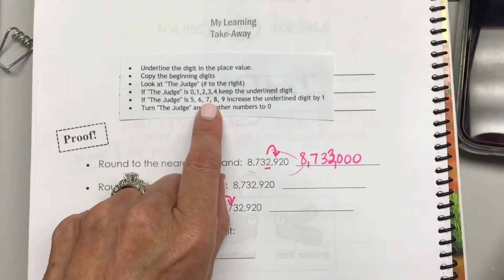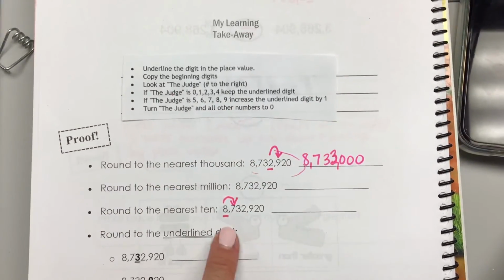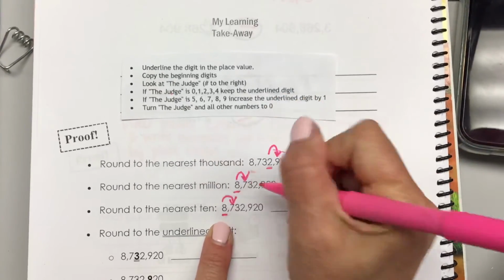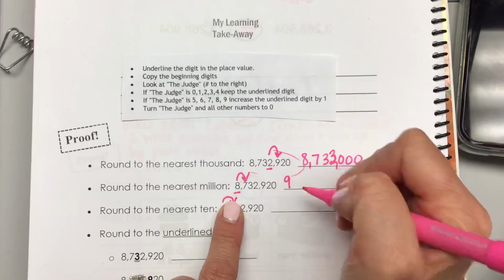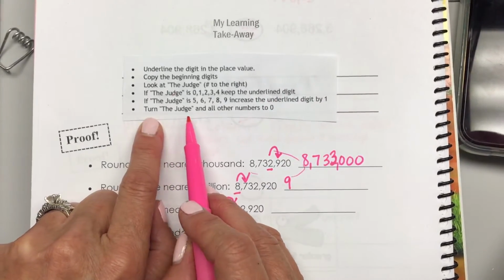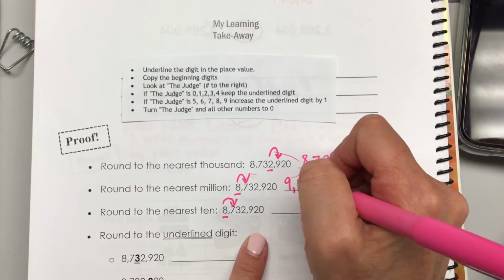So what does it say to do? Increase the underlined digit by 1. So now instead of 8, I'm on the wrong one, aren't I? Yep. Is that what you're telling me? It's a 9. Then what do we do? Turn the judge and all the numbers after it into zeros.